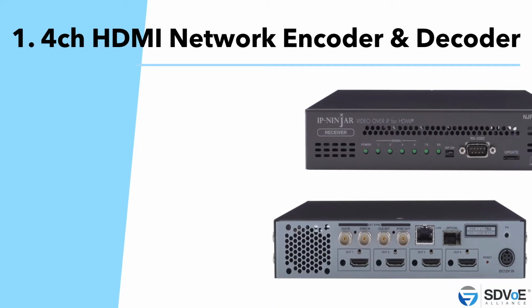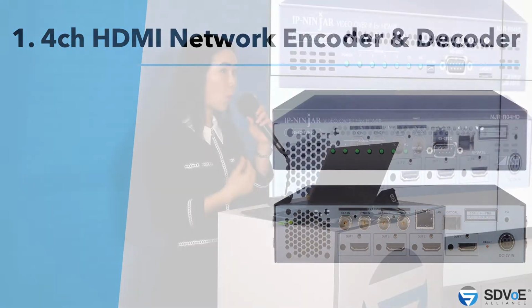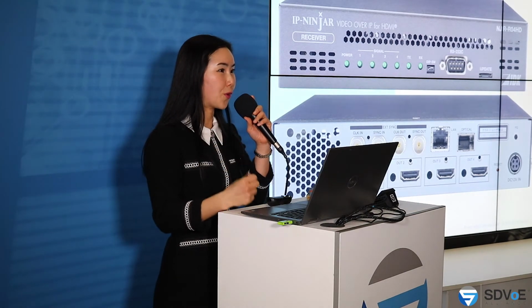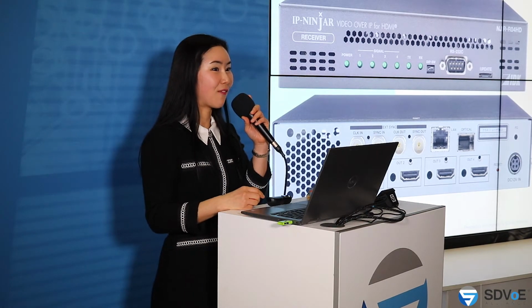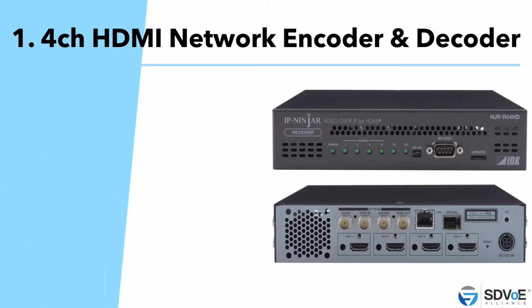Okay. The first thing, we have 4-channel HDMI encoders and decoders. We call this TO4, RO4. So this is the one and only that we have in our portfolio. Currently we have 13 different models in our IP Ninja, and 4 more models are coming up, so in total, 17. So we have this O4 model. We call it TO4, RO4.